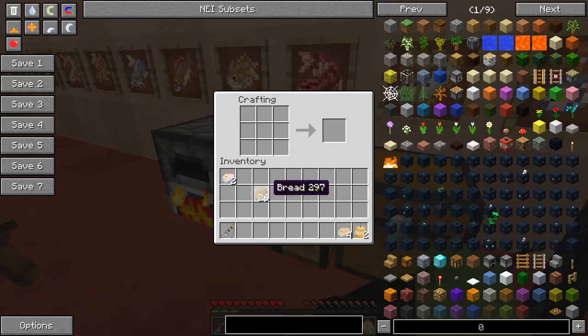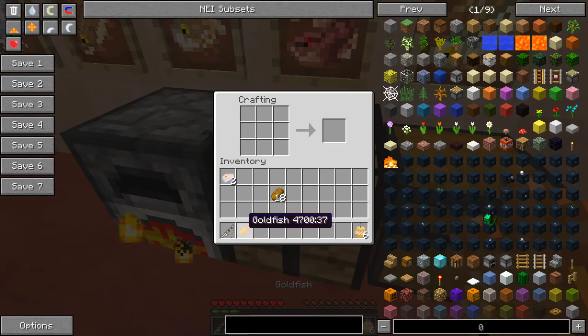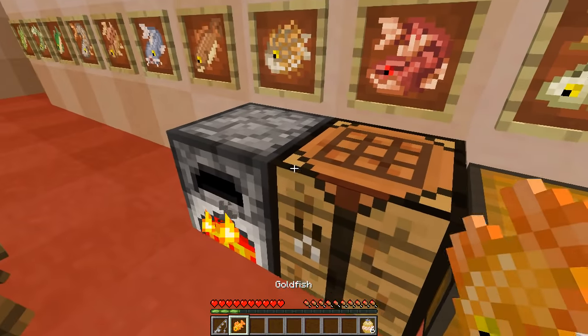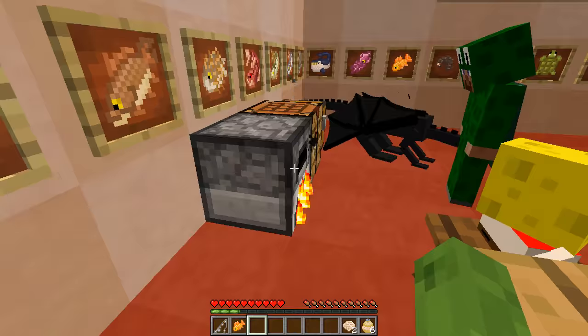Oh, Scott, check this one out. Put that in and see what you get. Okay, let me just make some more burgers for the class. 6 burgers, okay. So goldfish, no. You get a gold nugget. That's good. Shark gives me 8 fish fillets instead of 4. Yeah, it's pretty big. So I'm getting some cooked fish fillets.